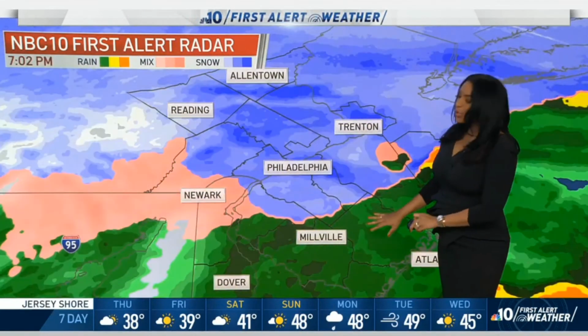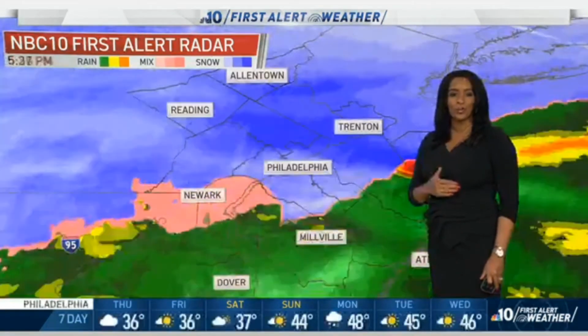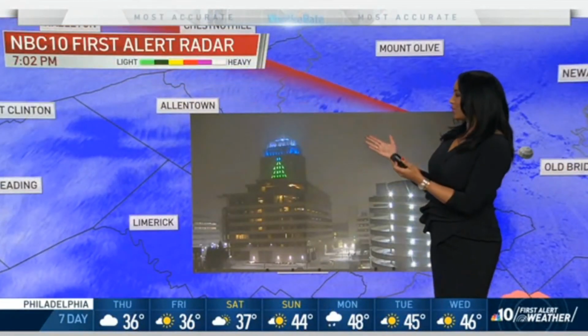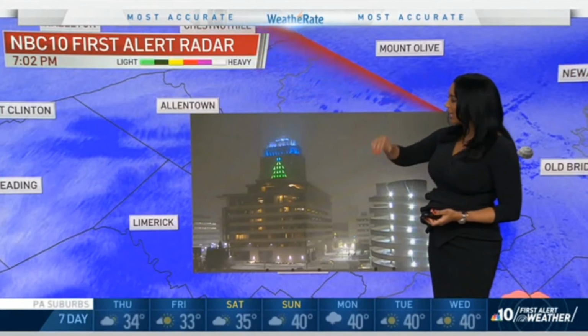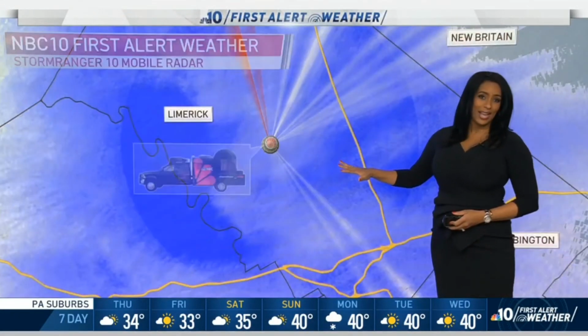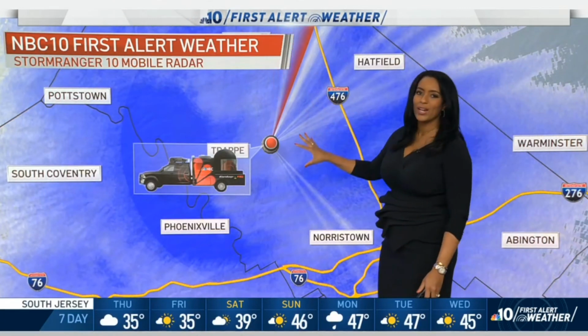including sleet and ice. If you are closer to the southern parts of South Jersey, right along the shore, central southern parts of Delaware, you are mainly seeing rain, and that's all you saw today. But if you're closer to Allentown, Lehigh Valley, Limerick, Reading, you are seeing steady snow still coming down. Our visibility is lower in Allentown as well. And a closer look at our Storm Ranger 10, our mobile radar. It is scanning.